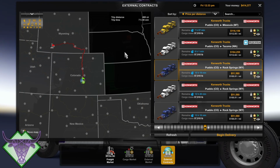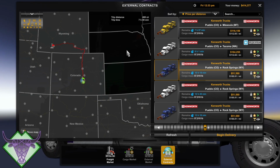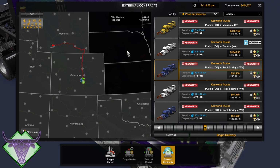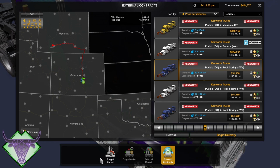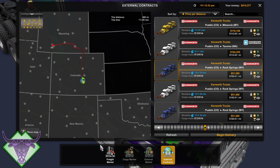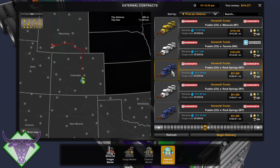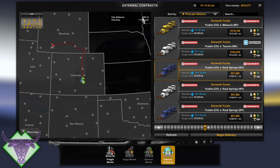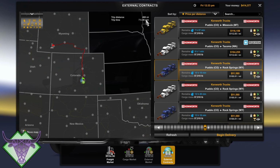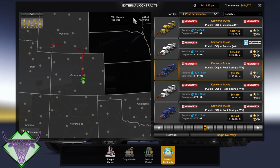Alright guys, so today we are back. I'm still where I left off at the Kenworth station that I drove to. My goal this time is to do an external contract instead of my normal freight market contracts. I'm going to mix it up. Let's see, external contract. 468 miles, which I think I have about 1,800 miles left in the tank for gas. I just slept at this place, so we should be good.